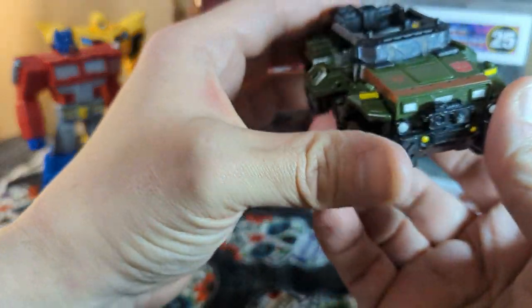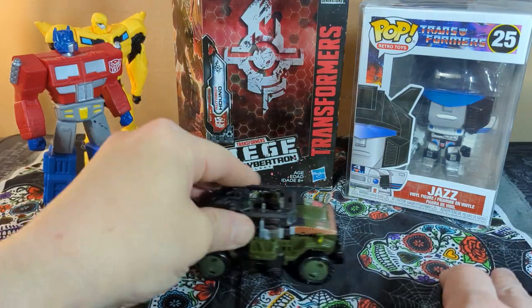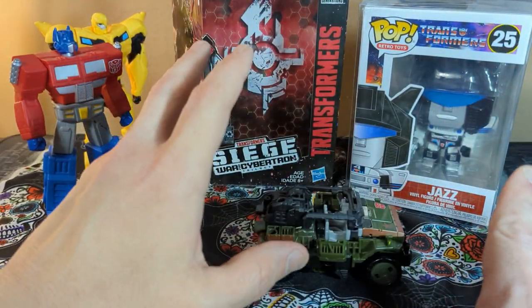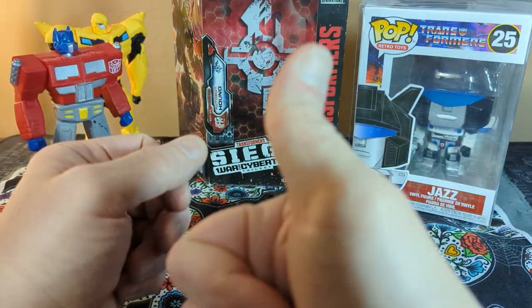We have Hound from the original Transformers. It's not the original 1980s one. I don't have Hound from the 80s. I wish I did.